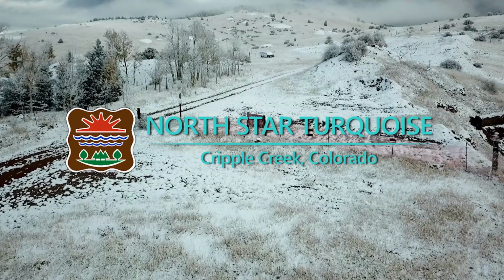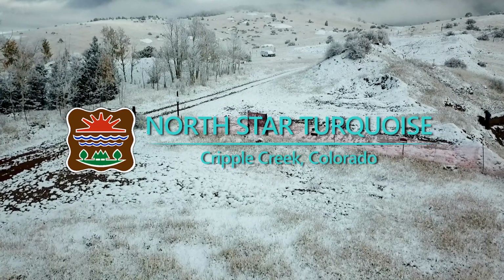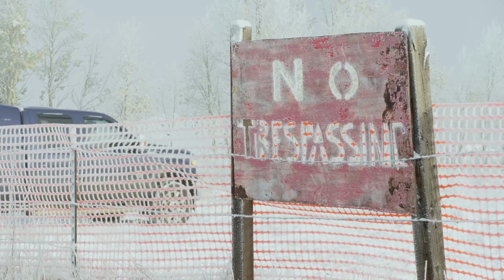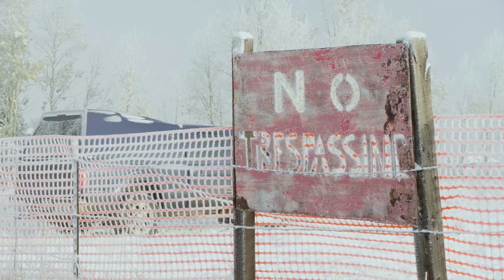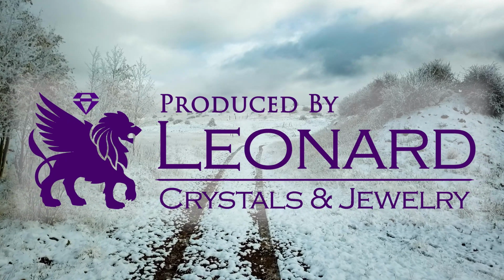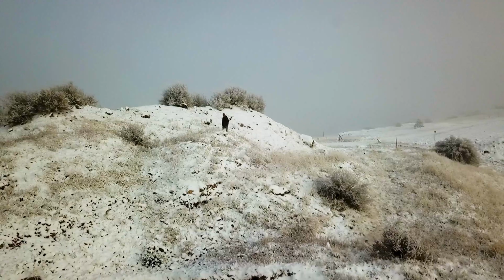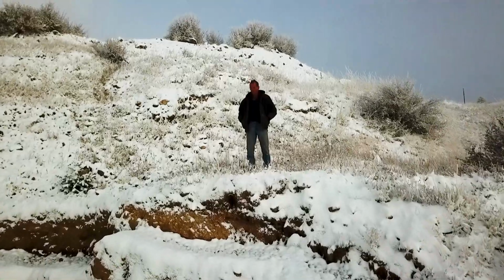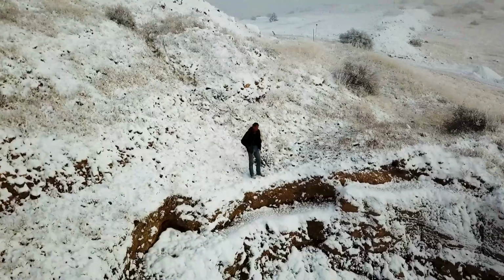Welcome to the Star Turquoise Mine in beautiful Cripple Creek, Colorado. Over the next 30 minutes, Clint Cross will take us on a journey through the process of mining one of the most rare and valuable stones in the world. We will get to see the turquoise cut, cleaned, polished, and set into a one-of-a-kind piece of jewelry.